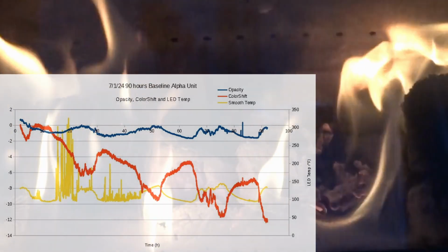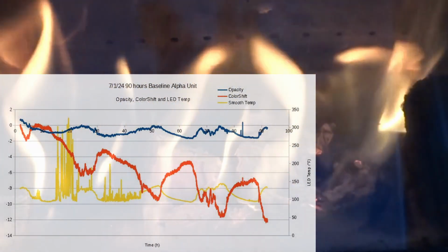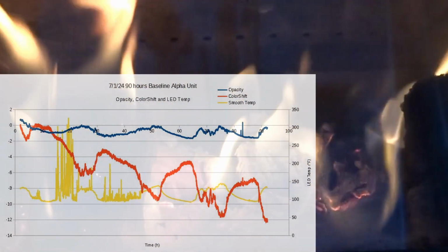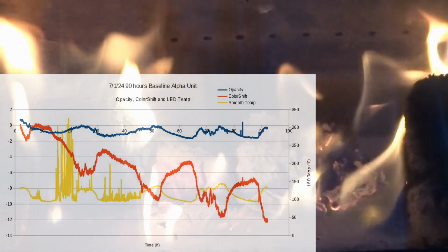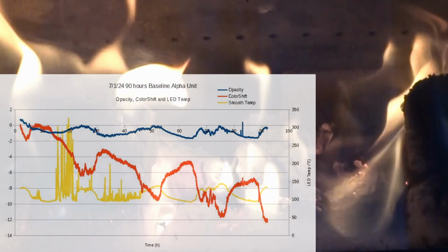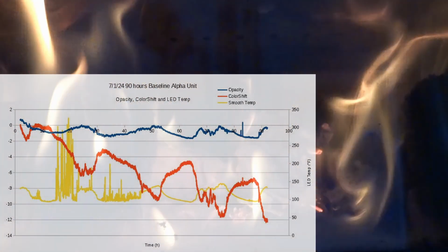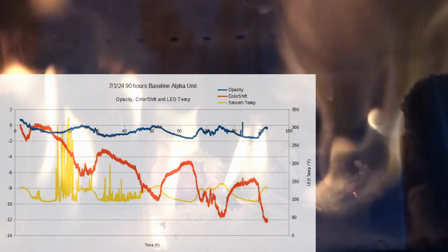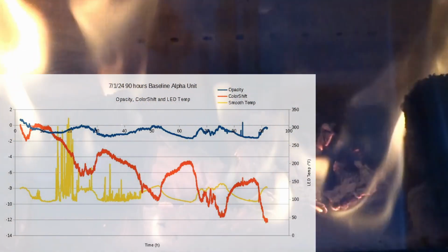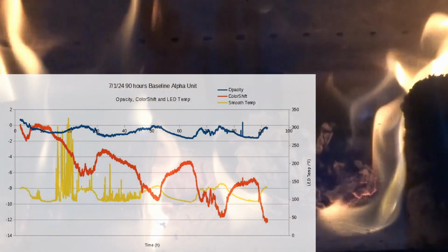The first graph I want to present to you, I have a yellow line in it, a temperature chart. I'm having a lot of noise problems, but you can see out there that we get up to 150 degrees. Our June, July days are reaching 80 degrees Fahrenheit. And there's no heat coming out of the chimney right now, just baseline testing. So I see a correlation between the temperature of the LED and the color shift and the opacity.